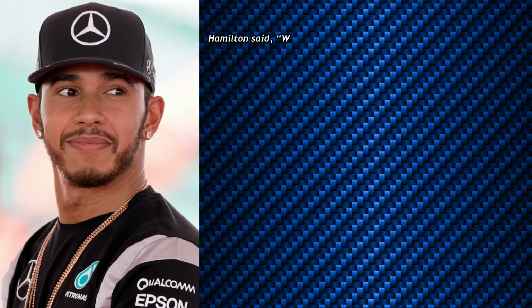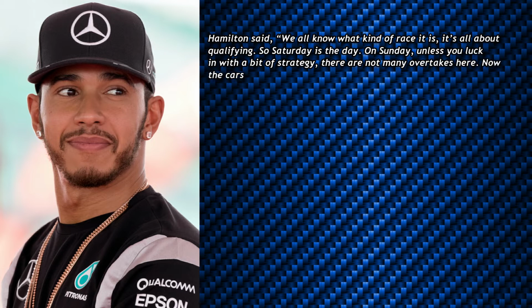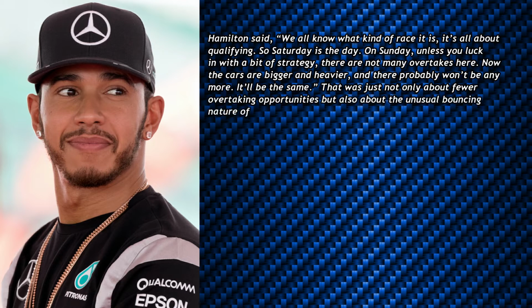Hamilton said, "We all know what kind of race it is. It's all about qualifying. So Saturday is the day. On Sunday, unless you get lucky with a bit of strategy, there are not many overtakes here. Now the cars are bigger and heavier, and there probably won't be any more. It'll be the same." That was not only about a few overtaking opportunities, but also about the unusual bouncing nature of this year's Monaco track.